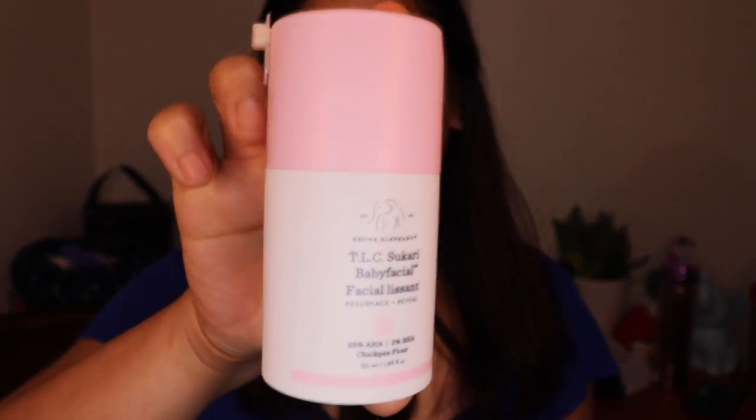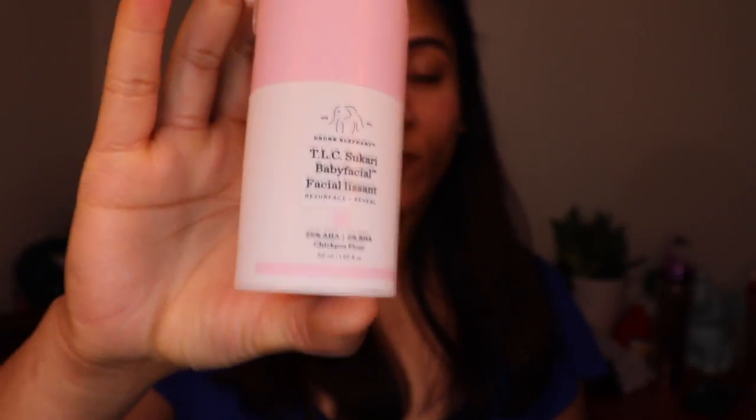The other one that I use is the Sunday ritual thing, the baby facial from Drunk Elephant. This is the best product that I have put on my face, and this really exfoliates, and it takes off that dead skin, and it leaves my skin very smooth after that. It really feels like baby skin.